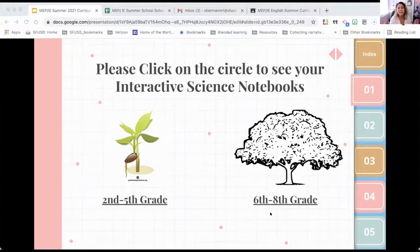So every kid will get a science binder. And if you are teaching middle school, but you have somebody who reads at a second grade level, you're just going to give them the second grade binder. So your kiddos will have access to all of the reading content at their own level. You won't have to switch over activities or anything like that.